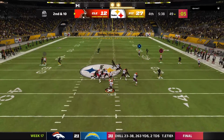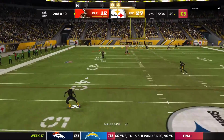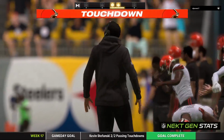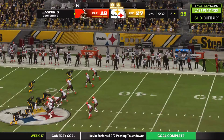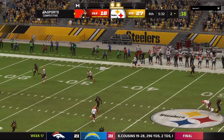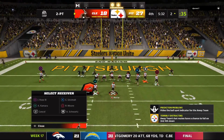Play fake, Murray. He's going to rifle one deep left side, and this is caught inside the 5, and he is into the end zone. Touchdown, Cleveland. It's so easy to focus on the speed and elusiveness of Kyler Murray, but as he shows right there, don't sleep on the arm strength.